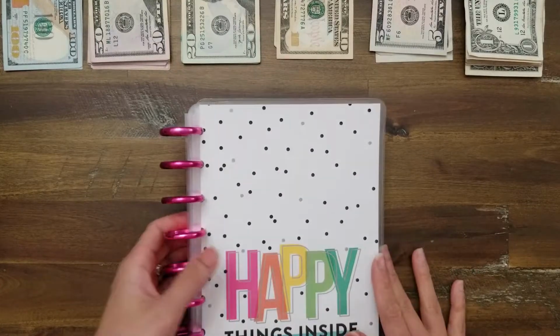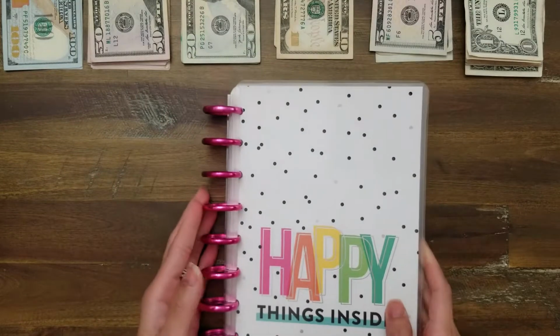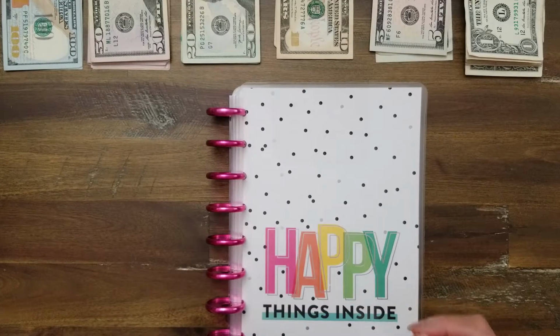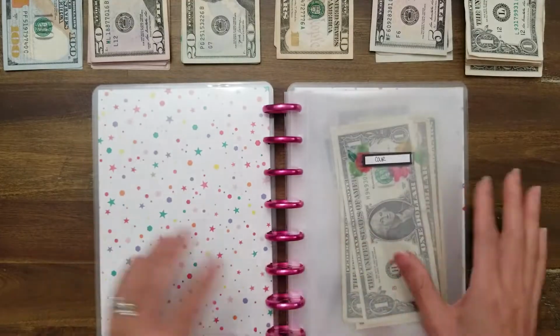If you're interested, I set this up in my previous video. This is my new cash envelope system. It has my daily and weekly cash envelopes as well as my long-term sinking fund cash envelopes in there. But what I'm going to do today is start off by reorganizing all of it.